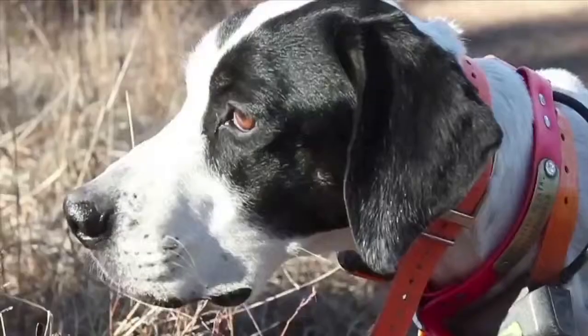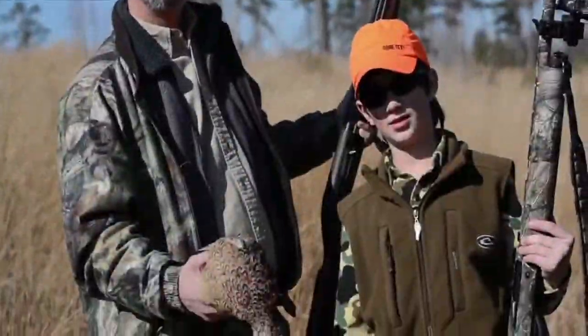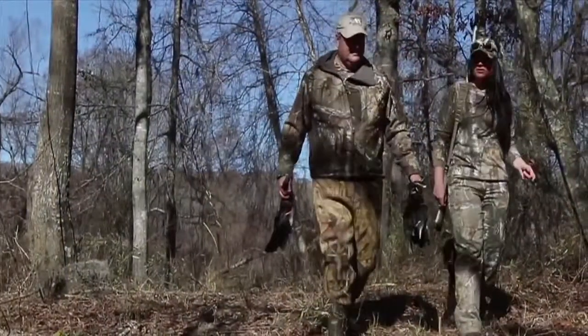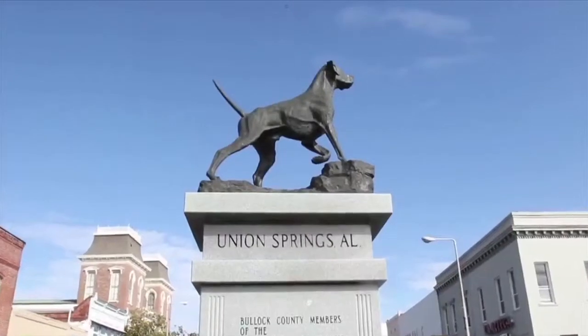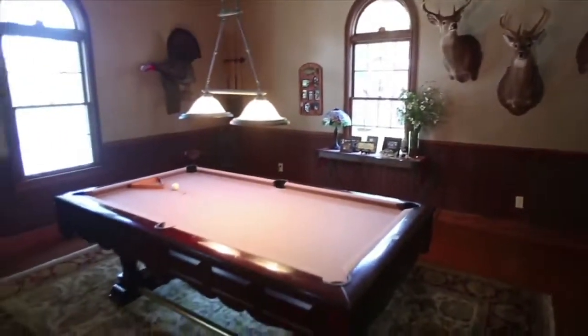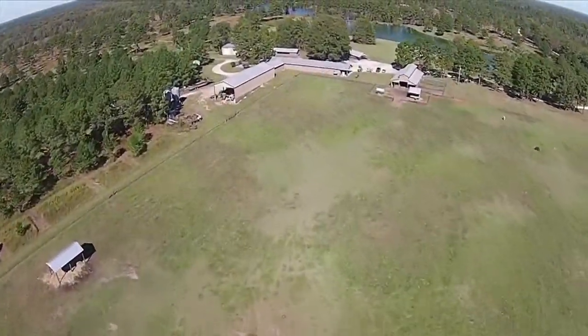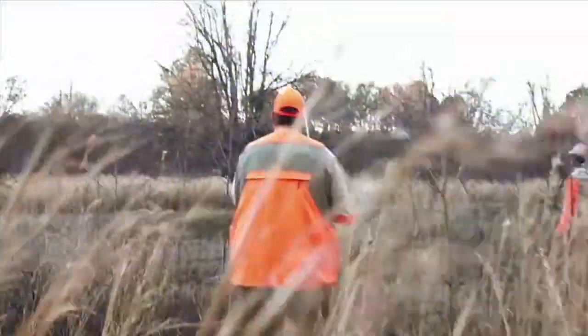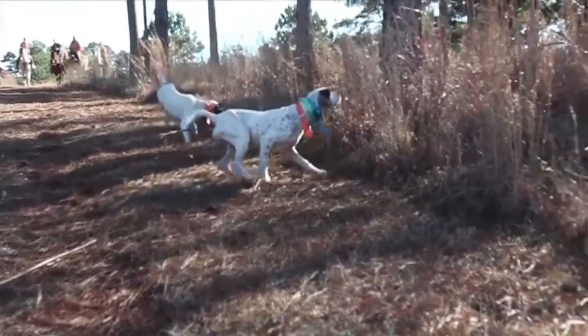Nostrils flared, eyes locked. This is Shenandoah Plantation, your gateway to Central Alabama's finest hunting experience, where sporting abundance meets endearing southern comfort. Conveniently located within 2 hours of Birmingham and Atlanta, we're perfectly suited for business retreats or simple leisure time with friends and family. Nestled in the heart of Alabama's rich black belt and the Alabama Quail Trail, we specialize in upland bird hunting, a tradition we take to heart.